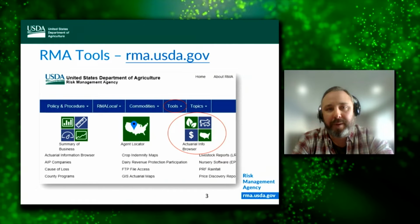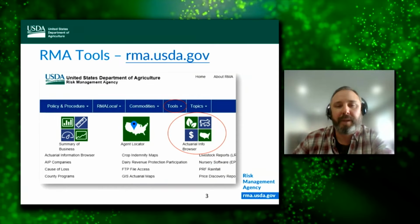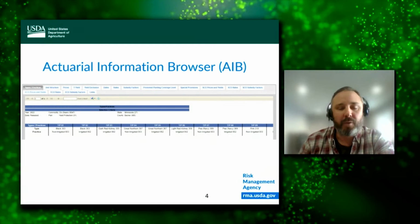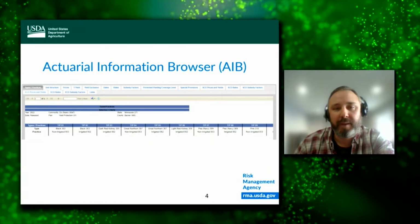If you're ever looking for more info regarding crop insurance policies for dry beans, our website has pretty much everything available. I just wanted to point out a few things. Our actuarial information browser, or AIB, can be found on our homepage under the tools, and this is going to provide basically all the details you need regarding the policy. It looks exactly like this, and you can see all the info on here. It's going to contain which types are insurable in your county, prices, yields, rates, important dates, things like that. And I'll be referring to this a little bit later in the slides too.